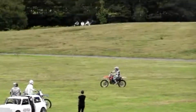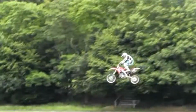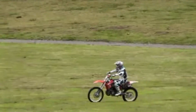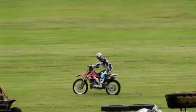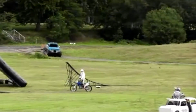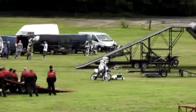Now ramp, apart, Fraser Swanson on the first jump. Yeah, huge shot for Fraser Swanson. Jump. Let's show your appreciation for Fraser Swanson. The Motorbike goes to every show, tries to look his best.